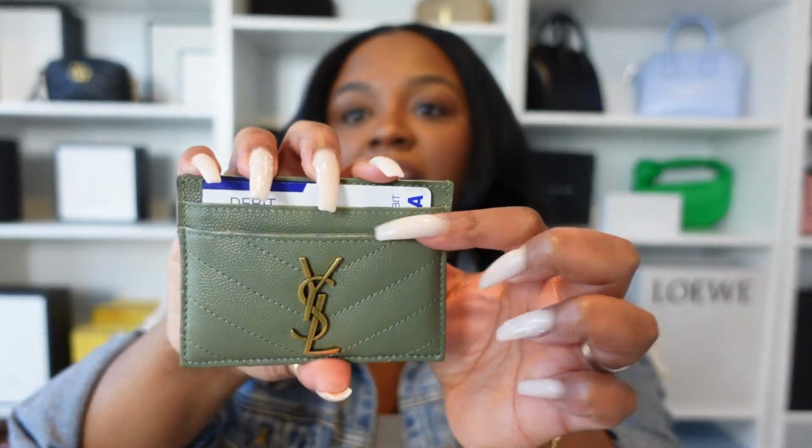Now, when I think about my fuchsia YSL card holder, it has not done that because I have not carried it enough. But this one here is extremely loosened up. You can see that top pocket is a little bit stretched out, which again, with the YSL card holders, they are kind of tight. You do have to use them to get them to work around with you. But I am just so in love with this.